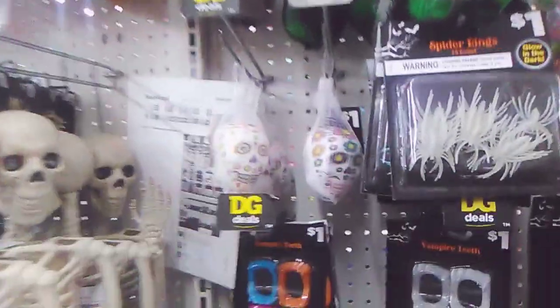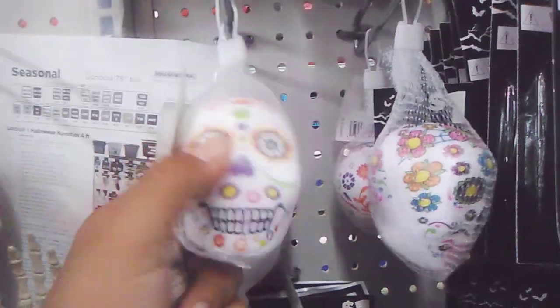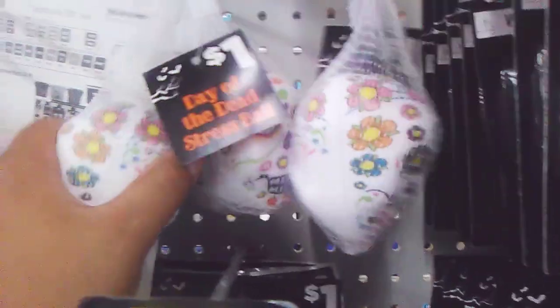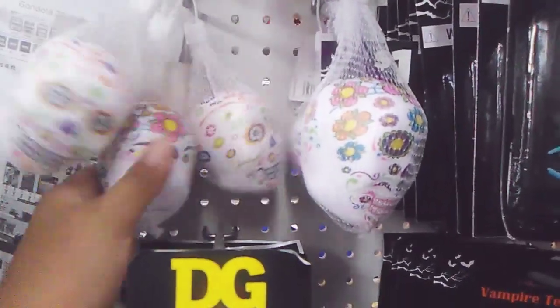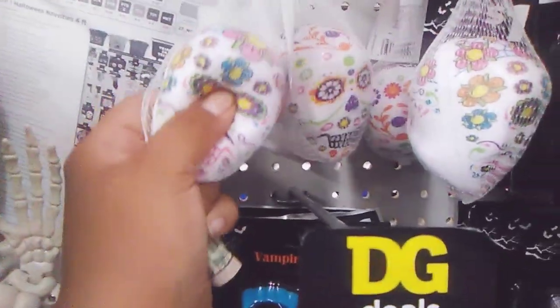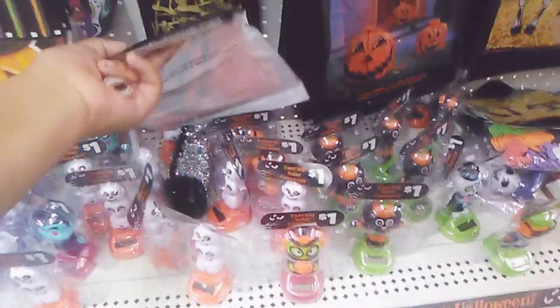Oops. I think that we have these ones. The dollar Day of the Dead stress ball. This white ones. This is all bent. Soft. So we only have these ones. Nope, I don't see it.